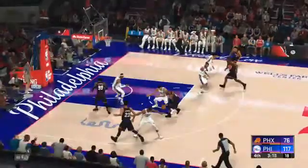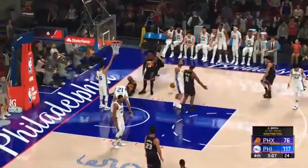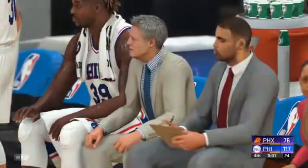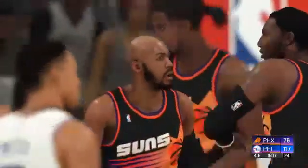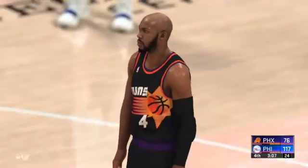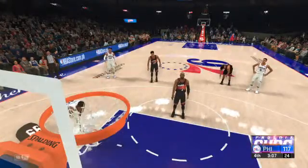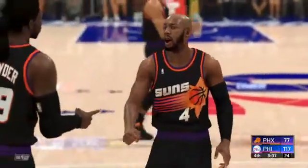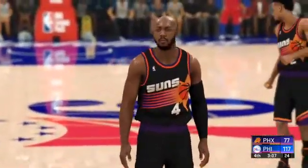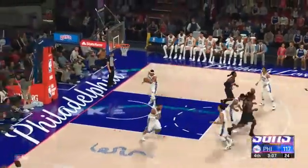They've been struggling here on offense. Yeah, a bit of a dry spell for sure. And the call on the shot that sends him to the line. And the first one at the line is good. Carter hits them both.